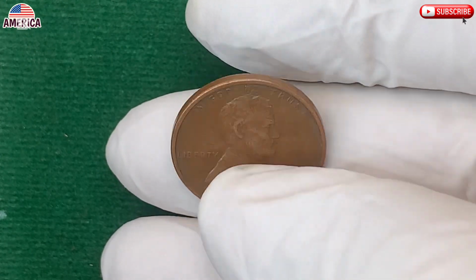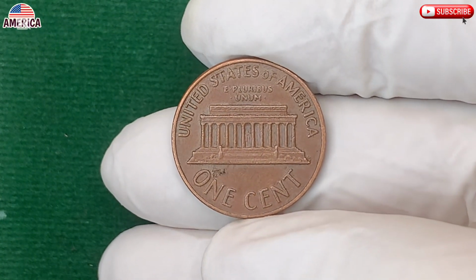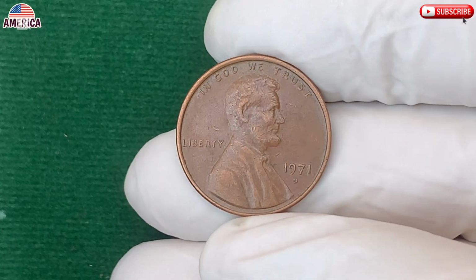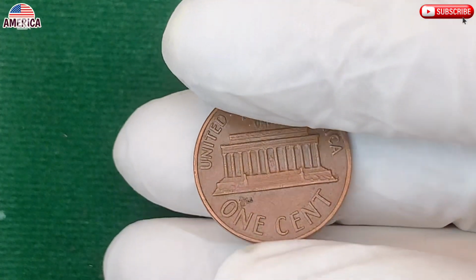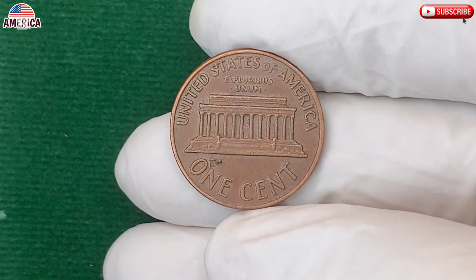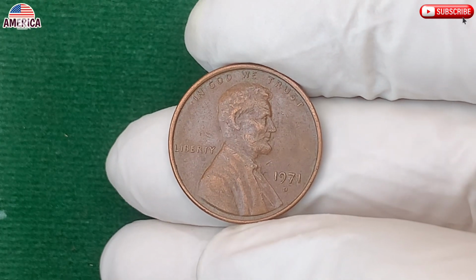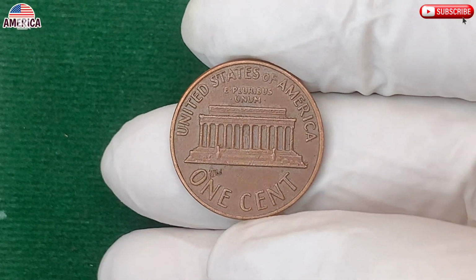But it's not just about condition. Minting errors can also play a huge role in determining a coin's worth. Coins with errors are highly coveted by collectors because they are unique and often represent one-of-a-kind finds. Some 1971 pennies were minted with striking errors that make them much more valuable than the typical example. The most common error on the 1971 penny is the doubled die, a type of error that occurs when the coin's die is improperly aligned during the minting process. This causes the coin to strike twice, resulting in a doubling of the design. On a 1971 penny, you might notice the doubled lettering on the obverse, particularly in the word Liberty or in God We Trust.